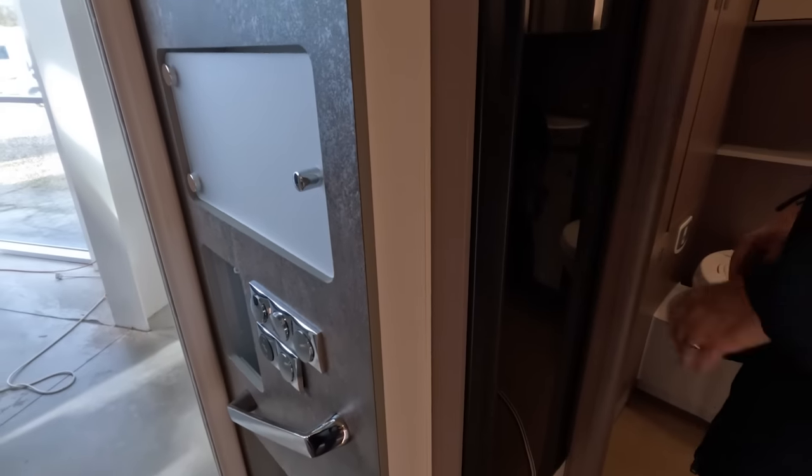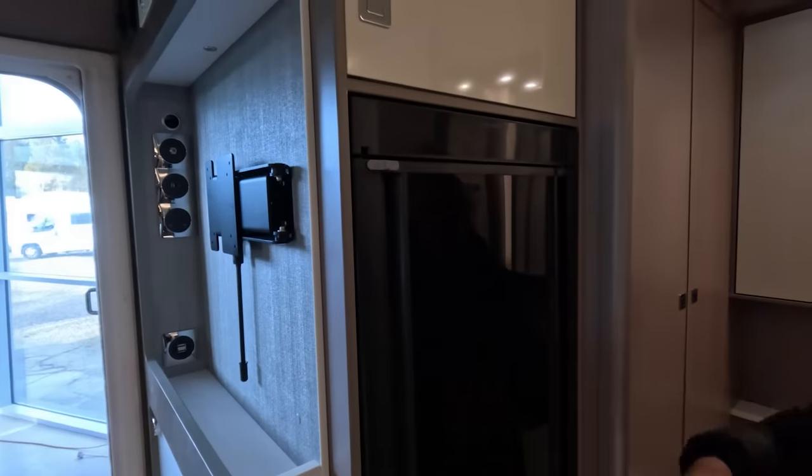Yeah, I mean, that's all right. And normally you would just leave them in that position, wouldn't you? Yeah. And then when you drive, you forget to put them back and the door flies open. Yeah. That's it. This is very nice in here.